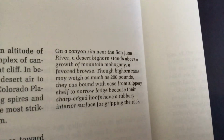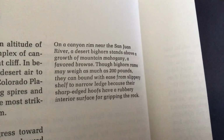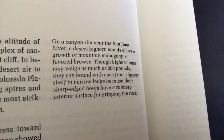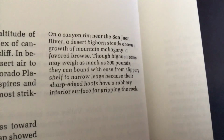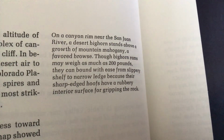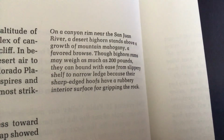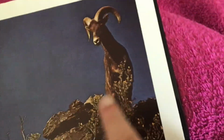On the canyon rim near the San Juan River, a desert bighorn stands above a growth of mountain mahogany. A favorite route, though bighorn rams weigh as much as 200 pounds, they can bound with ease from slippery shelf to narrow ledge because their sharp-edged hooves have a rubbery interior surface for gripping the rock. This is a bighorn ram.